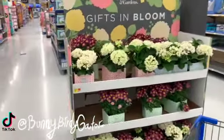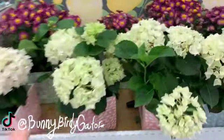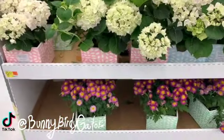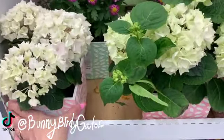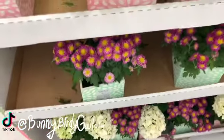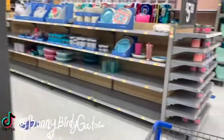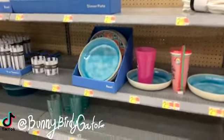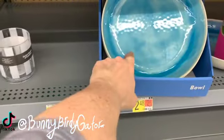Ooh, what's this? Better Homes Gifts in Bloom. Oh, this is really nice. Really, really nice. These are really pretty. These are mums. Super pretty. Ooh, I like this. Pretty blue.